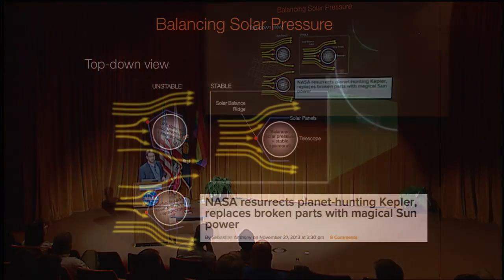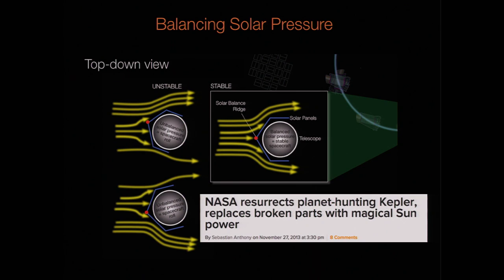So this was the nice headline. I thought this well described exactly what we're doing there. That description: NASA resurrects planet hunting Kepler with broken parts with magical sun. So I thought that was very nice. So yeah, magical sun.